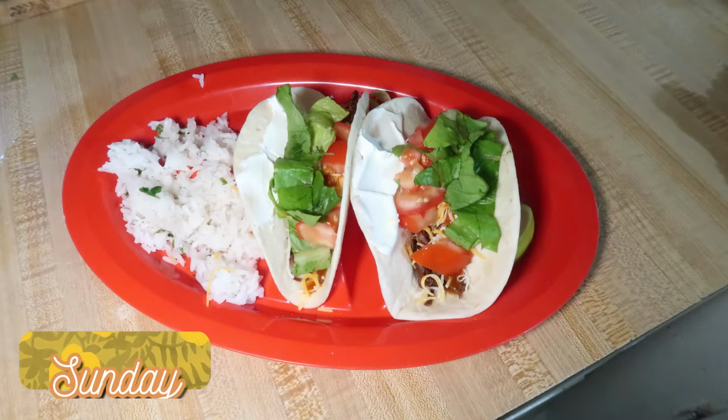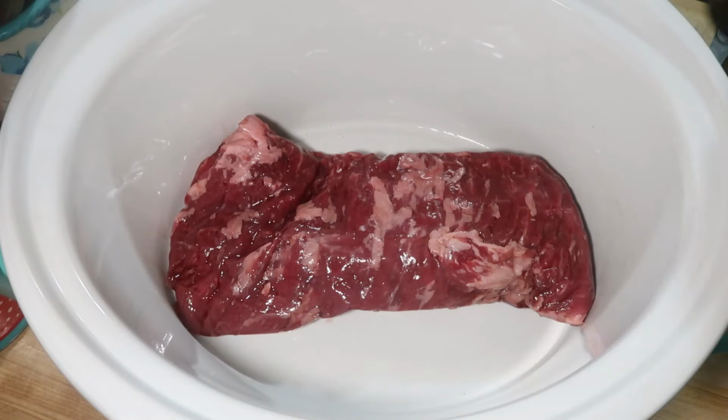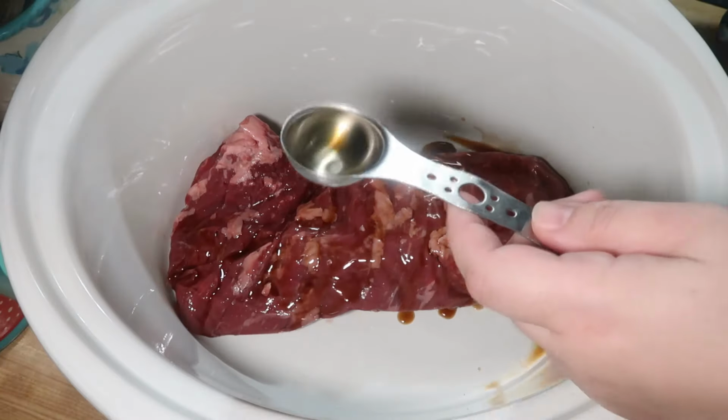Sunday, I tried a new recipe for some skirt steak in the crock pot. We're going to shred this up and turn it into tacos. So I've got my like 2 pound skirt steak here in the crock pot.